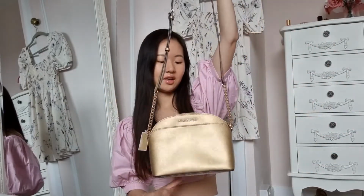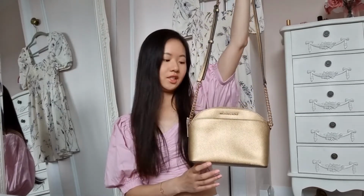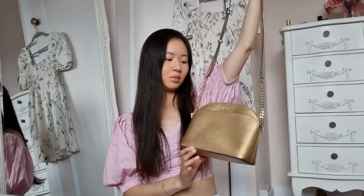It's a really nice size. Great for going out for dinner and maybe going out in the evening to a bar, but it's pure gold. I don't know. I've been keeping it because it might be good for Christmas, but I've not really reached for it as much as the other bags that I've got. But it's a really nice quality bag.